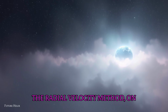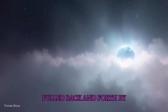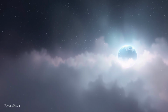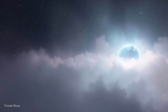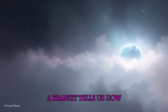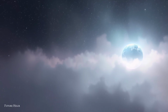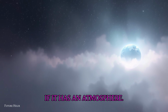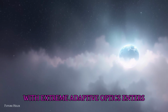This gives us the planet's size, a physical measurement of its diameter. The radial velocity method, on the other hand, detects the subtle wobble of a star, pulled back and forth by the gravitational tug of an orbiting world. This provides the planet's mass, a measure of its gravitational heft. Alone, each technique offers a vital clue, but a limited one. A transit tells us how wide a planet is, but not what it is made of. A wobble tells us how heavy it is, but not if it has an atmosphere. This is where direct imaging with extreme adaptive optics enters the symphony.